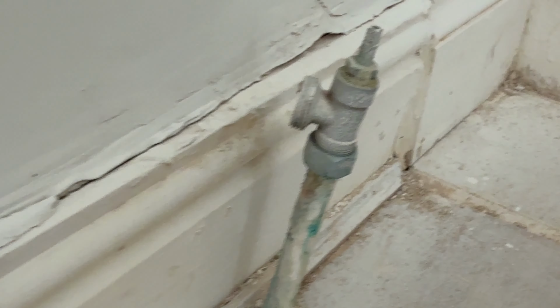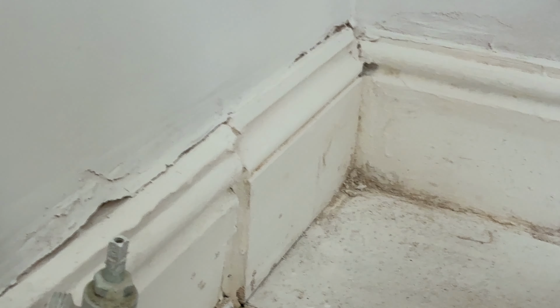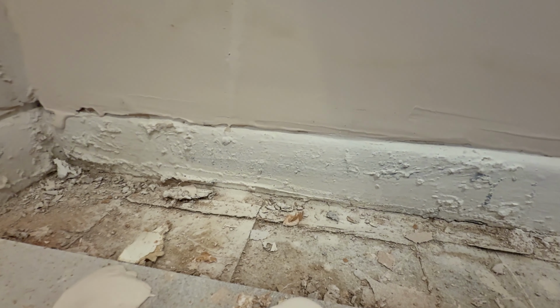Some parts were rushed, others left too long before the final pass. You can just tell this wasn't done with care. Either they were trying to move fast, or the person doing it just wasn't skilled enough. Probably both.